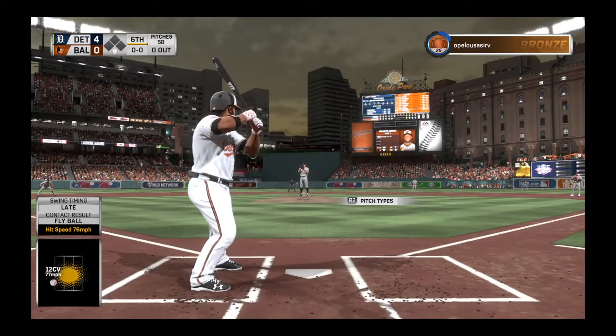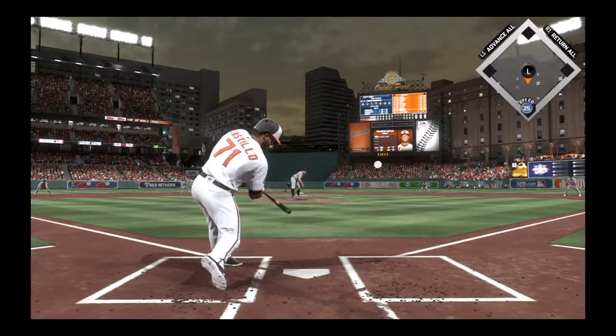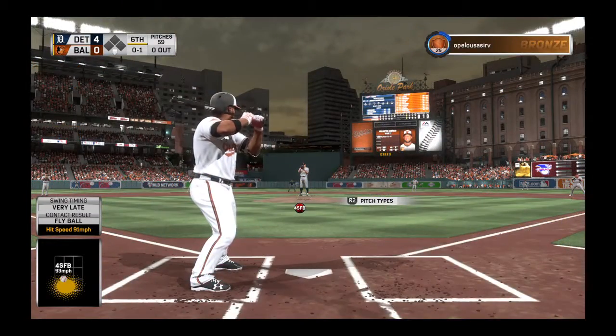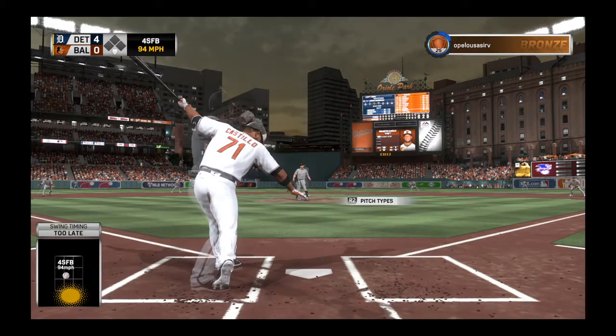Here's the catcher, Wellington Castillo. 0 for 1 for him here in this one. First pitch of the at-bat. Squared that one up, just a little late. Swing and a miss. It's 0-2.